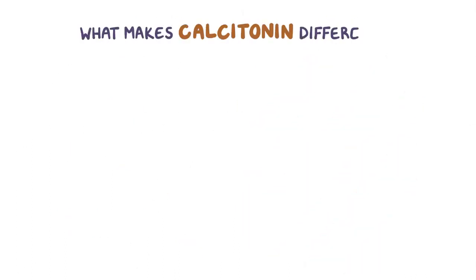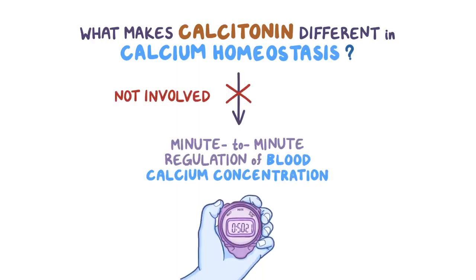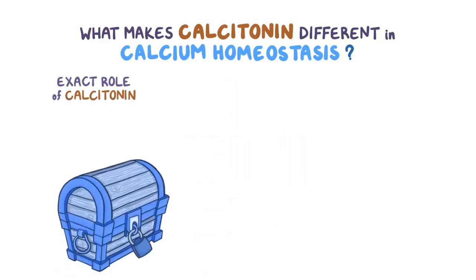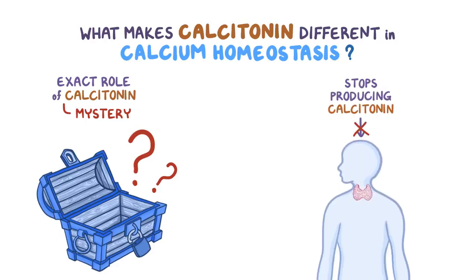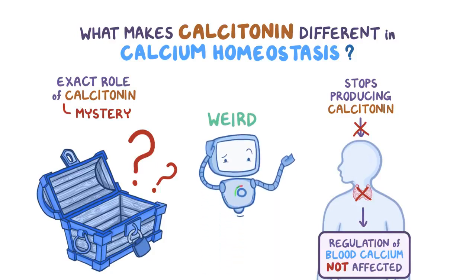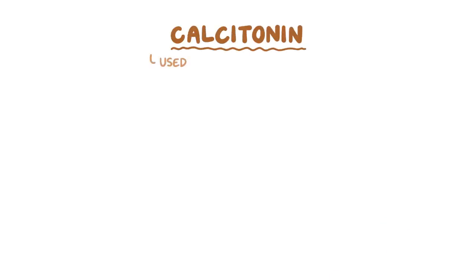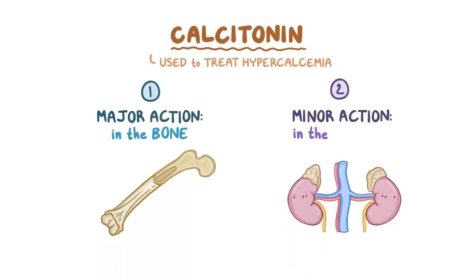What makes calcitonin different from, say, parathyroid hormone in calcium homeostasis is that it's not actually involved in minute-to-minute regulation of blood calcium concentration. In fact, the exact role of calcitonin in the body is still a bit of a mystery, because if the body stops producing calcitonin, for example when the thyroid is surgically removed, the regulation of blood calcium doesn't seem to be affected. Weird, right? Still, we do know that the body responds to calcitonin, and it's sometimes used in high doses to treat hypercalcemia. Calcitonin contributes to lowering blood calcium levels in two ways. First, its major action is in the bones, and second, through minor effects in the kidneys.